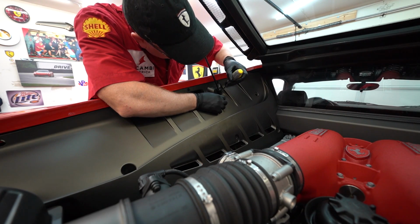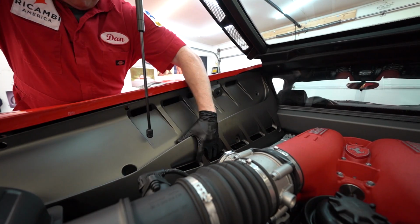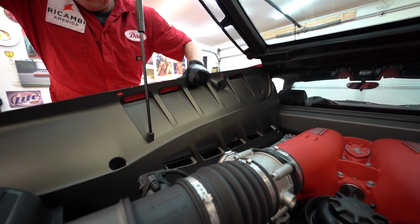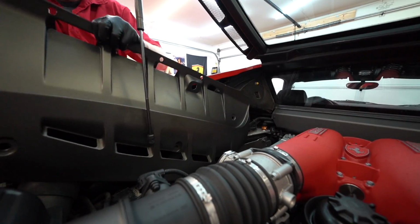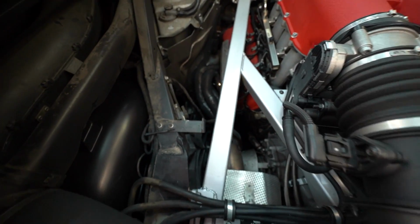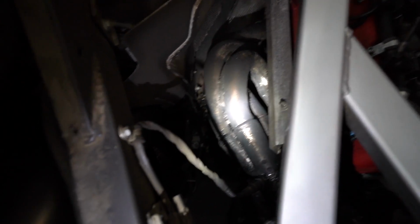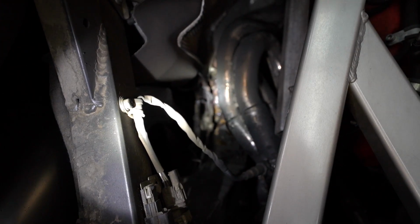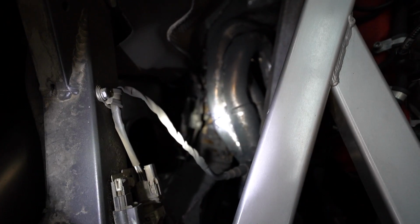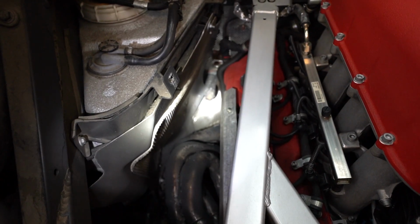Gotta pop off this little clip, throw a screwdriver in there, and off it comes. Okay, so this is my first glimpse of the headers, and there we go. You can see they are pretty hosed, and you can see there's ceramic coating just dripping everywhere. That's what worries me, is that wire. We're gonna have to inspect that wire. All the wires up here look pretty good. Just those two wires, maybe those three wires, we're gonna have to inspect those. Everything looks pretty solid there. Yeah, all right. Let's keep on going.